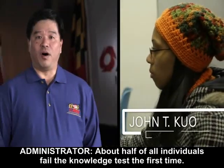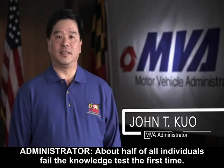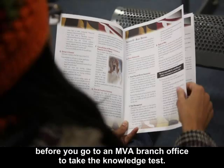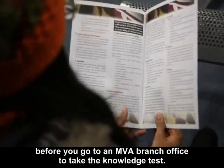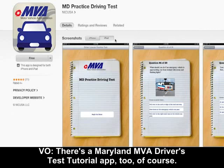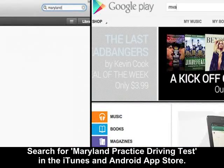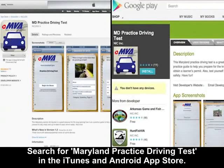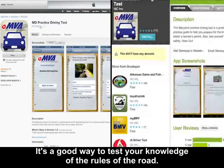About half of all individuals fail the knowledge test the first time. So be sure to study your Maryland driver's manual before you go to an MVA branch office to take the knowledge test. There's a Maryland MVA driver's test tutorial app, too, of course. Search for Maryland Practice Driving Test in the iTunes and Android App Store. It's a good way to test your knowledge of the rules of the road.